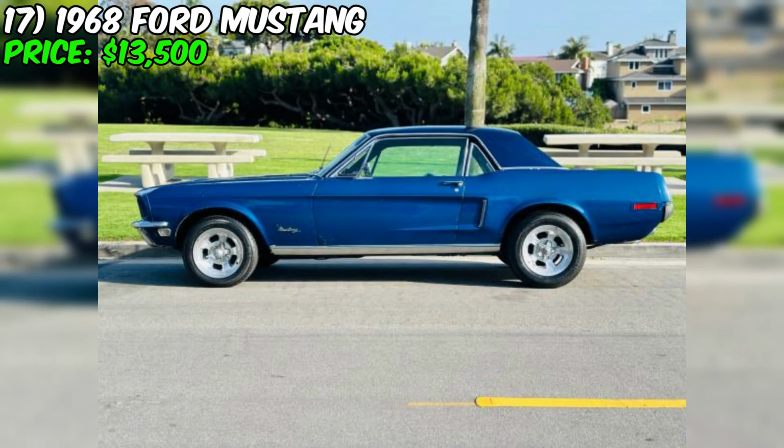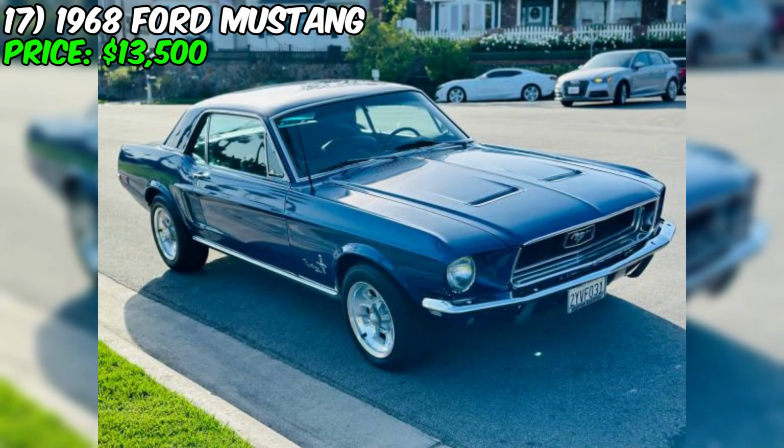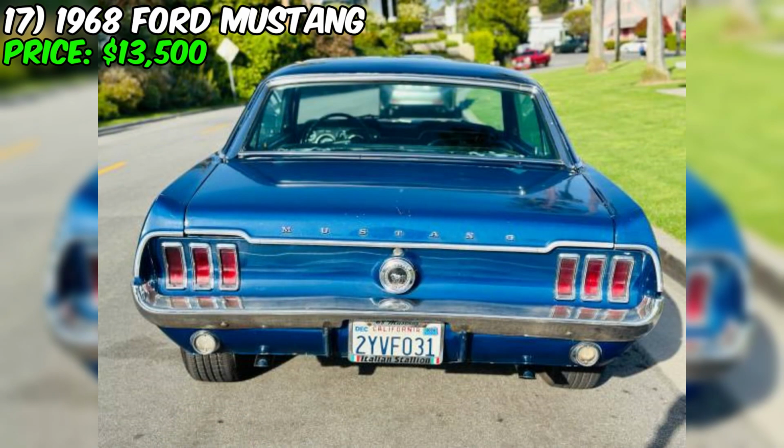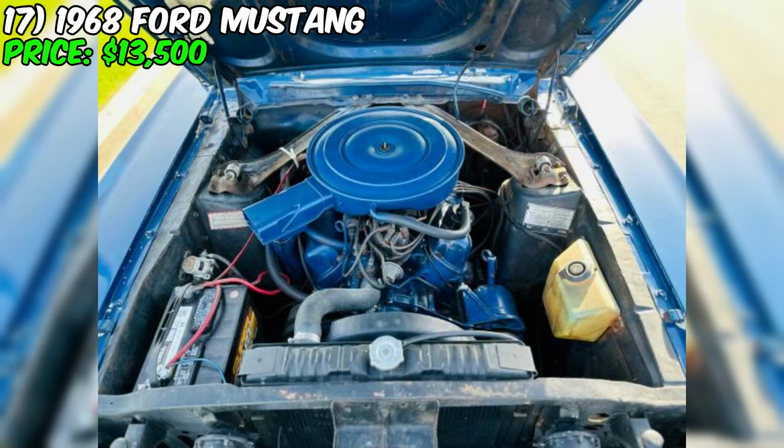Of course, as with any used car purchase, it's always a good idea to do your due diligence before handing over any cash. The seller's description is a bit brief, so you'll want to reach out to them and ask for more details about the car's history, maintenance records, and any recent repairs or upgrades. If possible, try to arrange an in-person inspection and test drive so you can get a feel for how the car runs and handles.